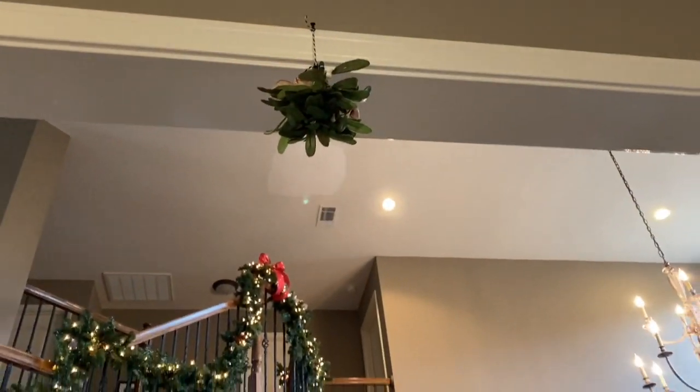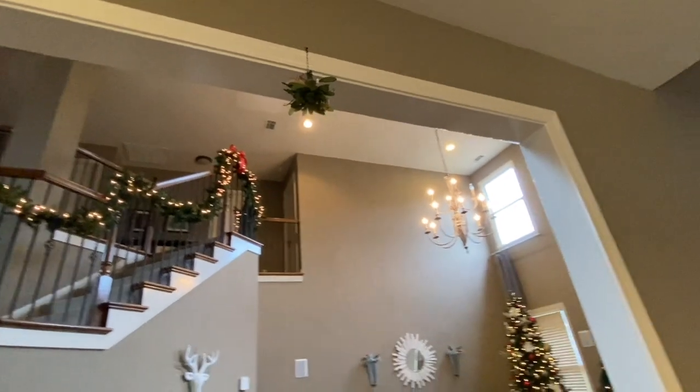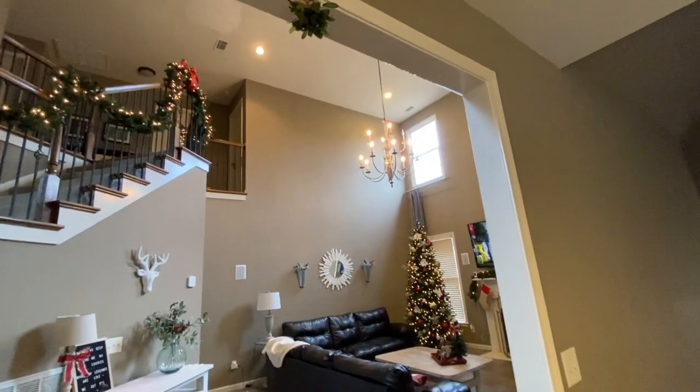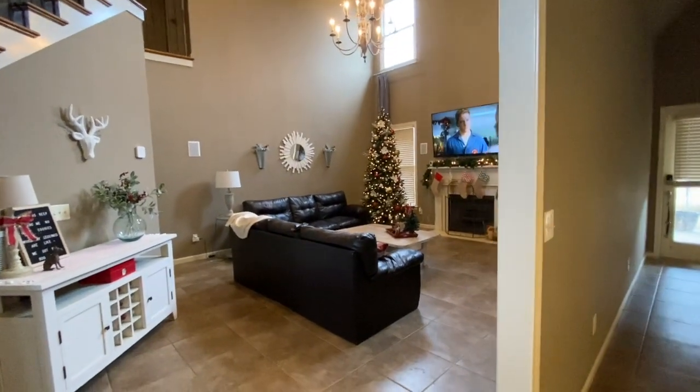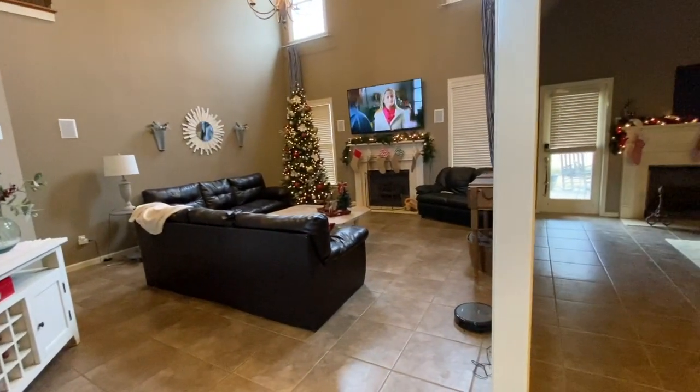And this black sign, I'm going to put the words to Frosty on. There is our sweet mistletoe. Don't mind that spot in the ceiling where Ross's friend fell through our ceiling. And this leads right into the living room.